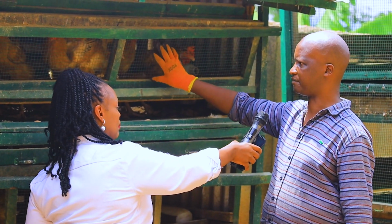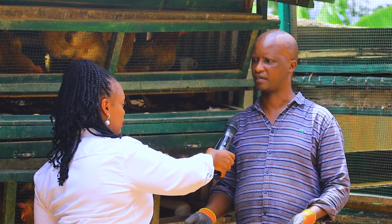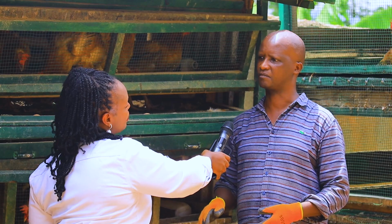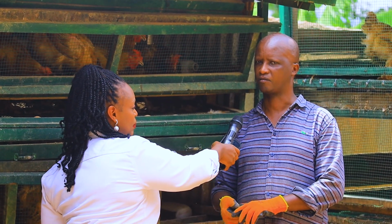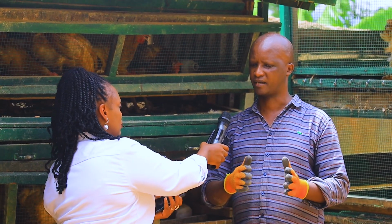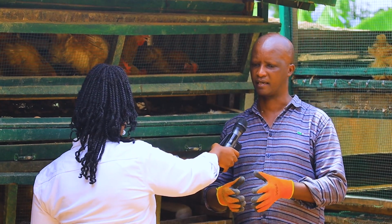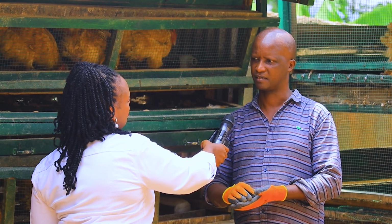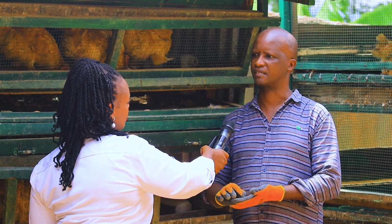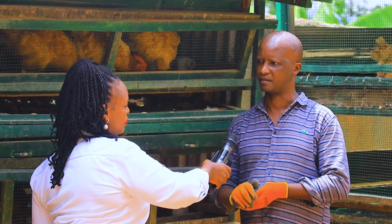So we're going to be posting and showing the magnificent work of Victor, and you can always reach out for these cages. Which is costing how much, Mr. Victor? The cage itself: at each level you can have 20, so with 3 levels it is 60. So if we want 120, we will make 2 cages. So a cage costs how much? You can calculate it by the number of chicken you want. If you want 100 chicken, let us say you will pay 7,000 per chicken. So that will be 700,000 for a cage of 100 chicken.